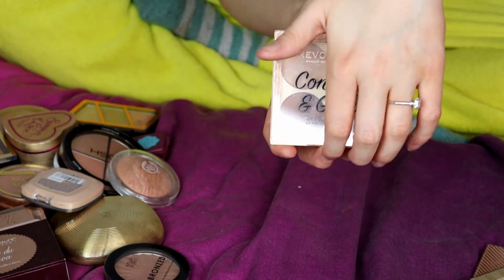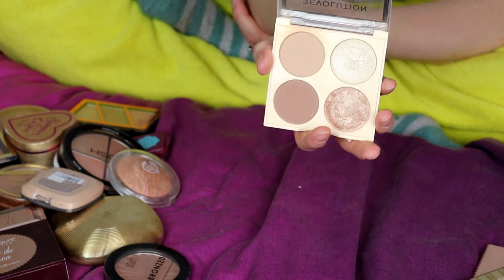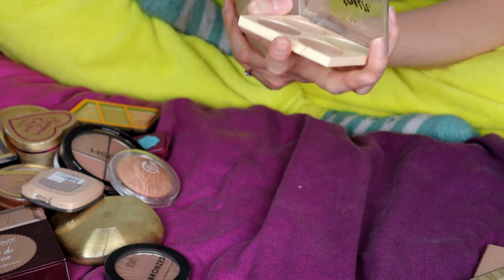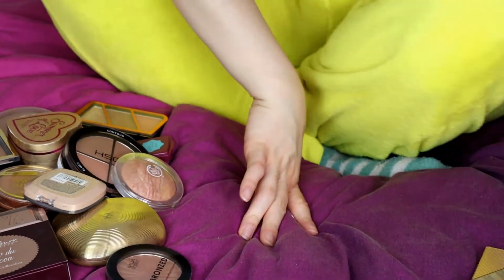This was like a free gift with purchase a long time ago. I can't really depart from this because this is really, really nice. I know you can't get it anymore, but I actually am a fan of it. I love the bronzer. I've actually nearly hit pan on the bronzer as well. So I'm keeping that, absolutely keeping it.